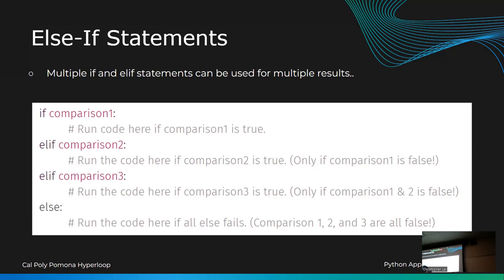So if comparison one is true, we're going to run the code underneath it. But if comparison one is false, we're going to skip to the next statement to check comparison two. If comparison two is true, we're going to run the code underneath it. Otherwise, we're going to skip and go to comparison three. If comparison three is true, we're going to run the code underneath it. Otherwise, we're going to jump to the next block. If there are no more comparisons to be made, then we're going to run everything in the else statement. Got it?